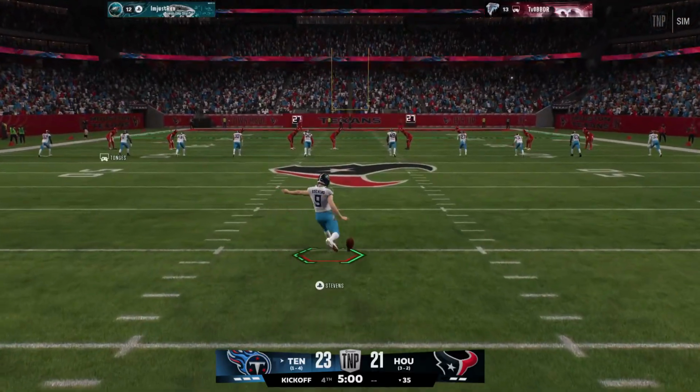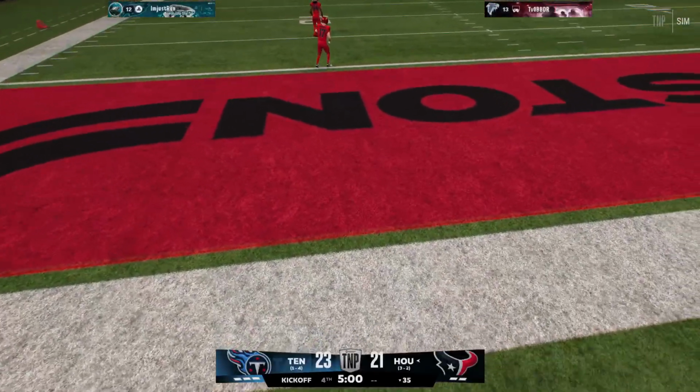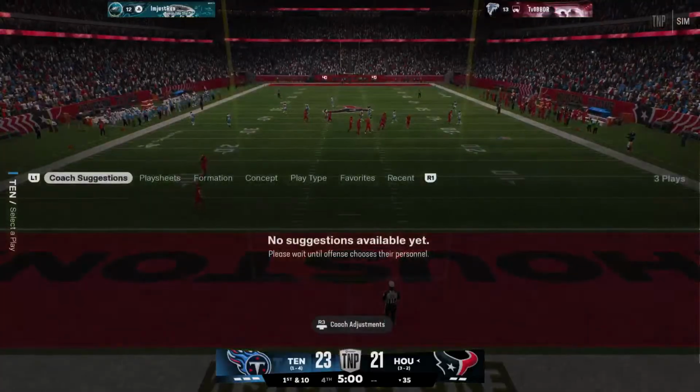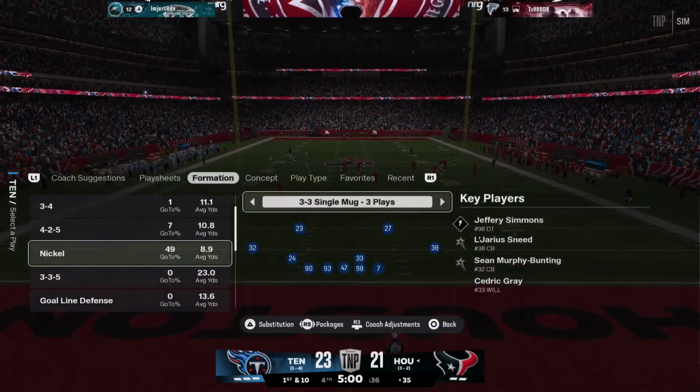There's the Titan kick team as they run up and send this one away. And this one definitely not in the landing zone. In fact, it's over the back line of the end zone. So this ball will come out to the 30 now.